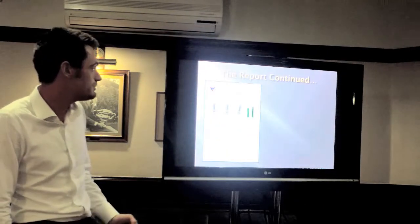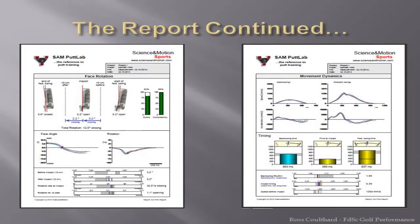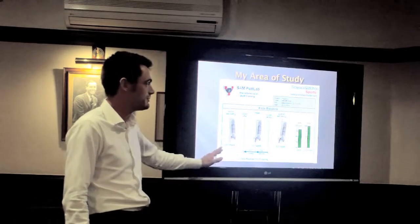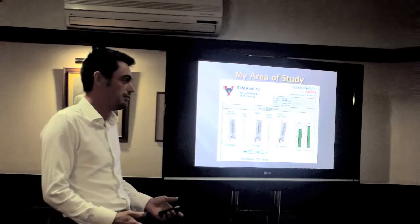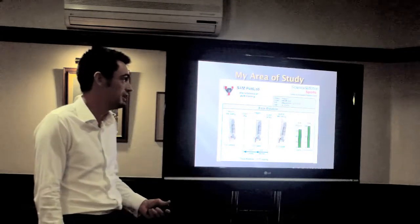Then we get on to face rotation, so how much the putter face is moving, and we also get on to the movement dynamics, so how quickly you should be swinging the putter for certain distances. What I want to look at is this one. I want to look at face rotation and how these different grips actually affect it. Due to the natural arc of the shoulders throughout the swing, you're always going to get some rotation, or you should do. If you don't, it's more than likely that you're manipulating the putting stroke in some way with your wrists or with your shoulders. Now, ideally, you'd like to keep the putter face square, but it's just not possible in a realistic world.